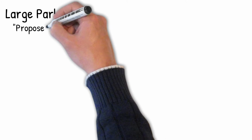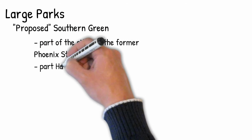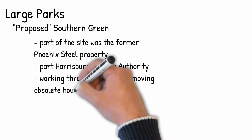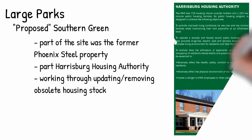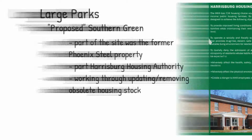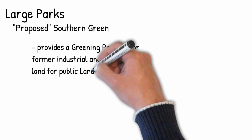The proposed Southern Green looks at part of the site that was the former Phoenix Steel property. So part of it is also Harrisburg Housing Authority, which owns the houses and actually looks at trying to help the public housing need within Harrisburg. And they're currently working through updating and removing any obsolete housing stock. So this is something to be thinking about with the housing that's on the site in Hall Manor, and it provides a greening process for former industrial and institutional lands into a public land reserve.